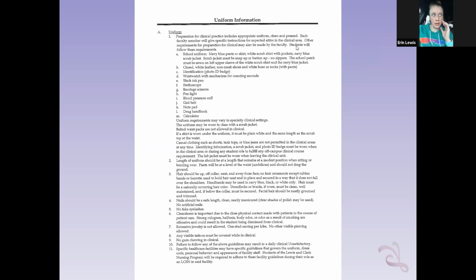So can we wear a long sleeve shirt underneath? Yes, okay, that's fine. A lot of people do that to cover up.